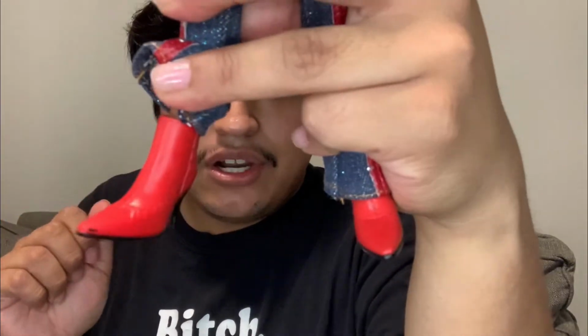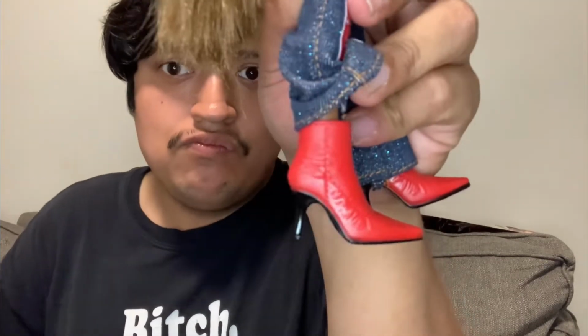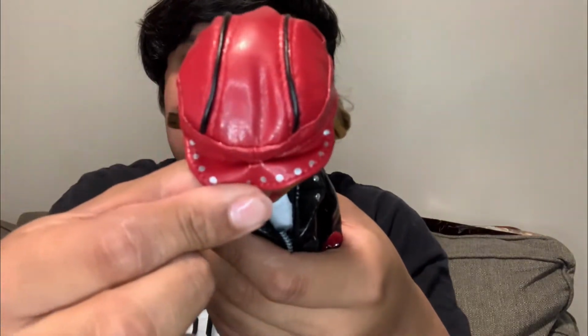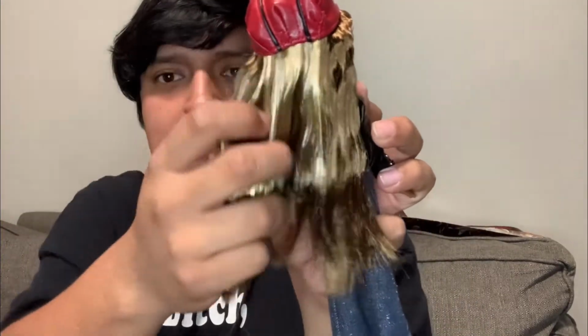For her boots, it's not the same molding as the other girls because they had buckles, whereas this one is just like a red boot. Her cap is all red with black lines and these faux buckles on the cap. Silver hoops again, pierced ears. And with brunette hair with, not gold, but like blonde highlights going through. And that is all 5 of Bratz Rock Angels.